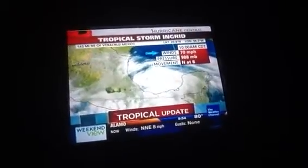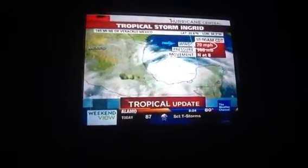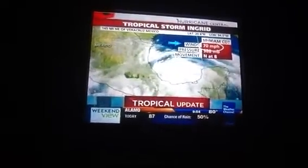And if you look at the advisory right now, this is the latest advisory we have from the Hurricane Center. It is now up to a 70-mile-per-hour tropical storm. That is near hurricane strength. Remember, only 4 more miles per hour, and we have a hurricane, so it's real close.